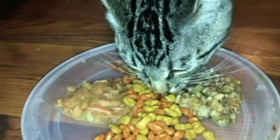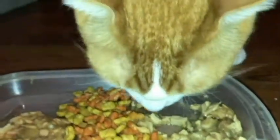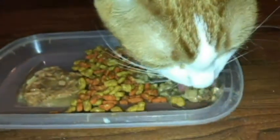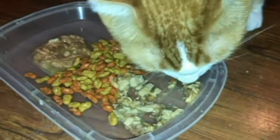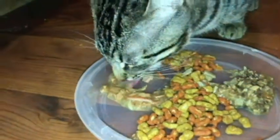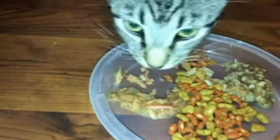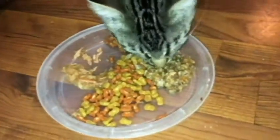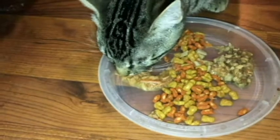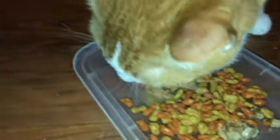Feel for the Meow Mix. Let's see what the big guy does. She switches over. Okay, he hasn't even tried the Delectables. Is that good?